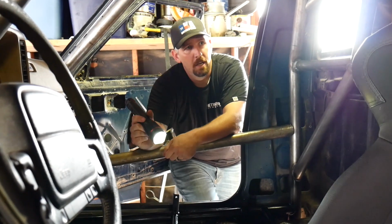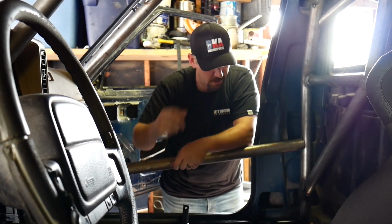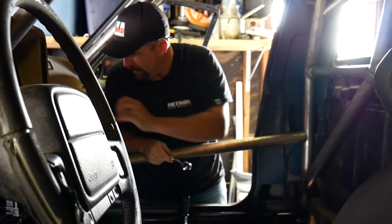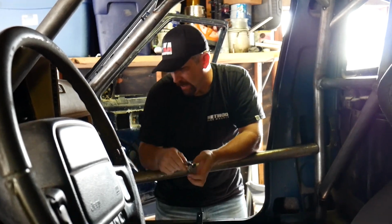So that's the driver's seat pretty much all bolted in. This is all dried up, so we can go ahead and get this one in. If I can remember where we put all the bolts for this side. I have two in my pocket. Oh, you got them? All right, cool. Let's do it.